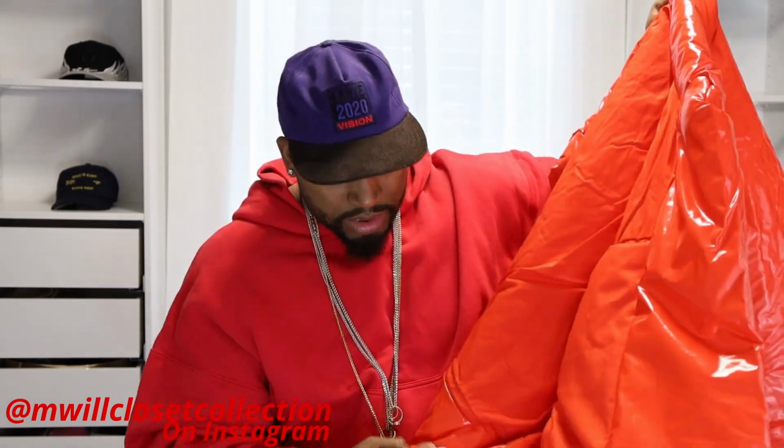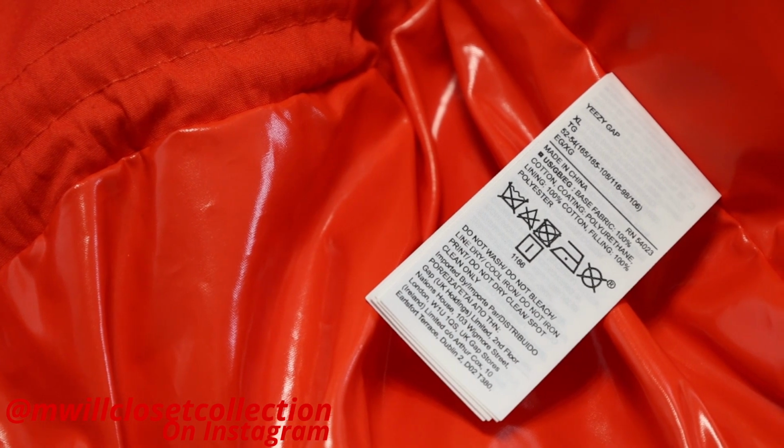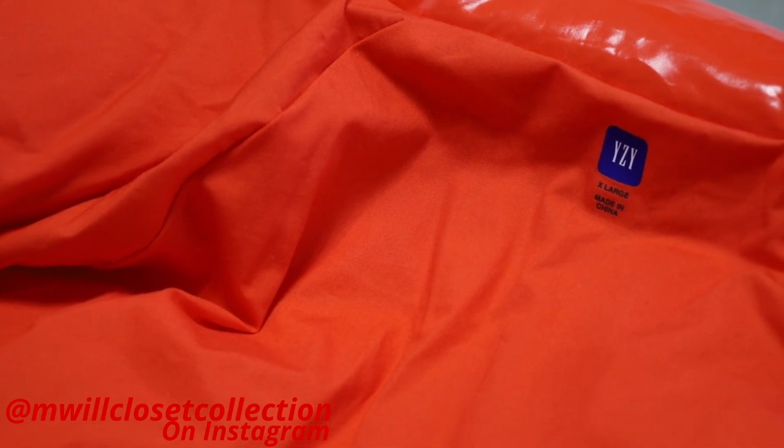Inside pocket, and the inside has very nice material. This material is more like a cotton. I don't believe the other jackets have this type of material, but we'll look at that in a minute. It has the same drawstrings on the inside like the other two. Size tag: YZY Gap, China, do not wash, do not bleach, etc. The size tag up here says YZY, extra large, made in China. But overall, this is a nice jacket.